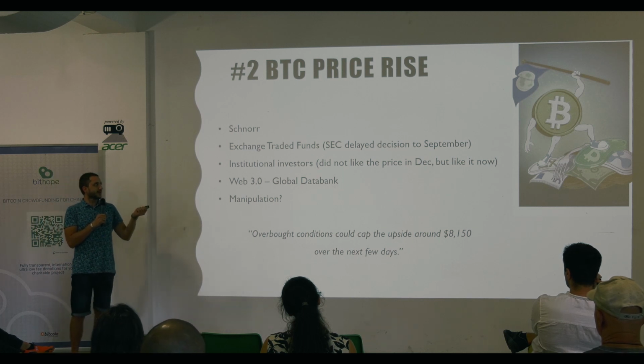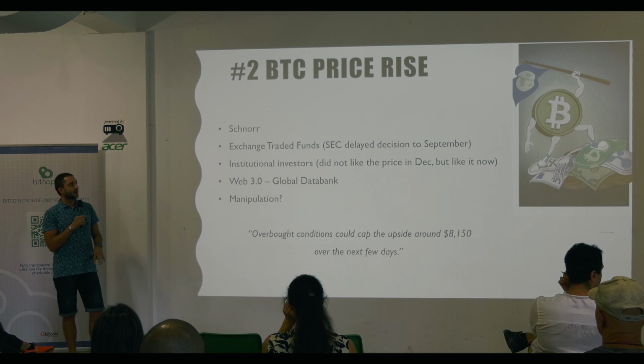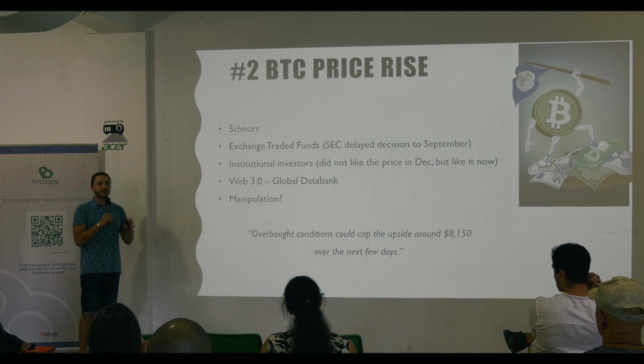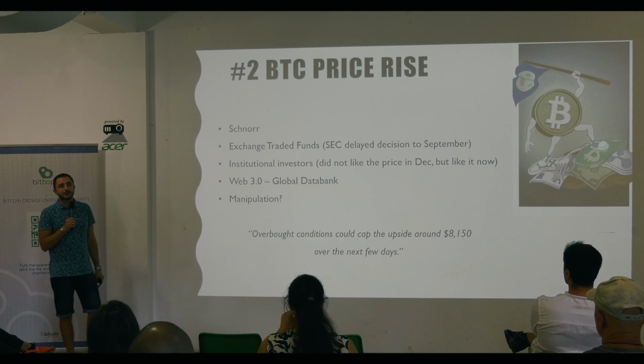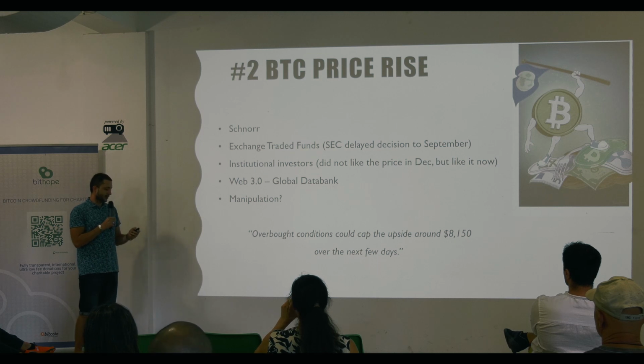But yesterday, I think the Securities and Exchange Commission said that they're not going to provide an opinion on ETFs until September. And I think 5 ETFs wanted to get listed as Bitcoin ETFs. So they're not doing that. But the price didn't go down yesterday. So it's still going up today. So maybe that wasn't the reason.